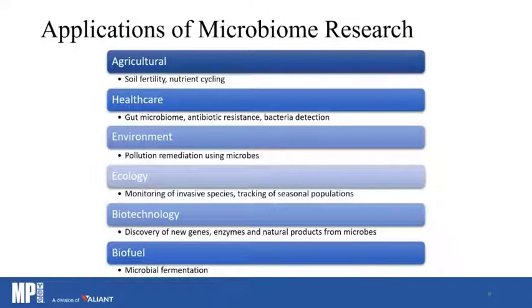For environmental applications, we have pollution remediation using microbes. This is where you can have microorganisms that, for example, utilize oil as a food source, and you can emulsify them in water to facilitate the removal. Just an example. For ecology applications, we have the monitoring of invasive species and tracking of seasonal populations. In biotechnology, we have the discovery of new genes, enzymes, and natural products from microorganisms. For biofuel applications, there's microfermentation, where microorganisms produce byproducts that can be made into biofuel.